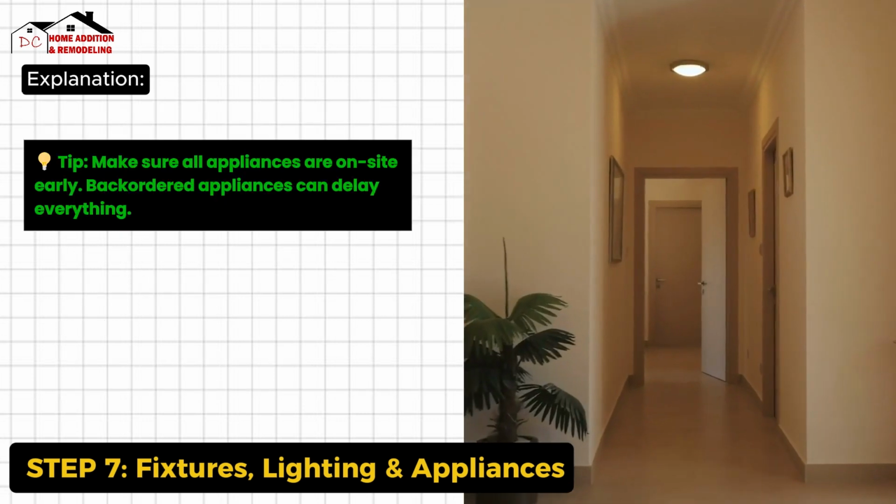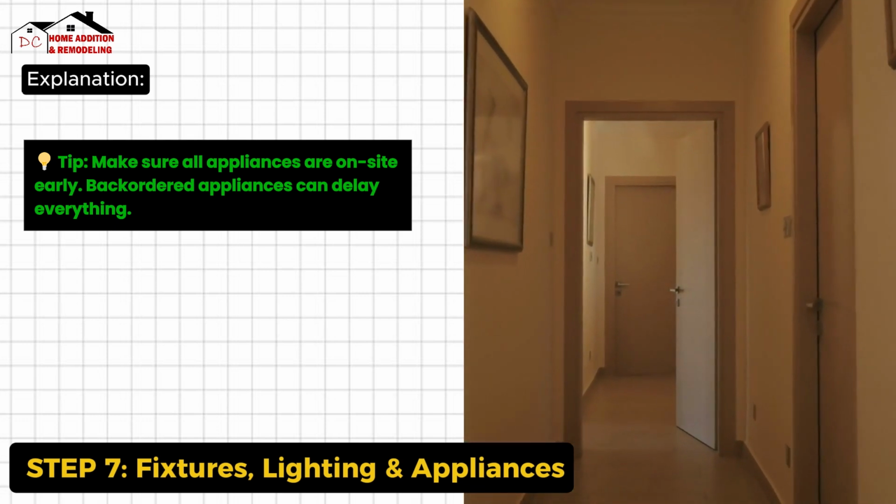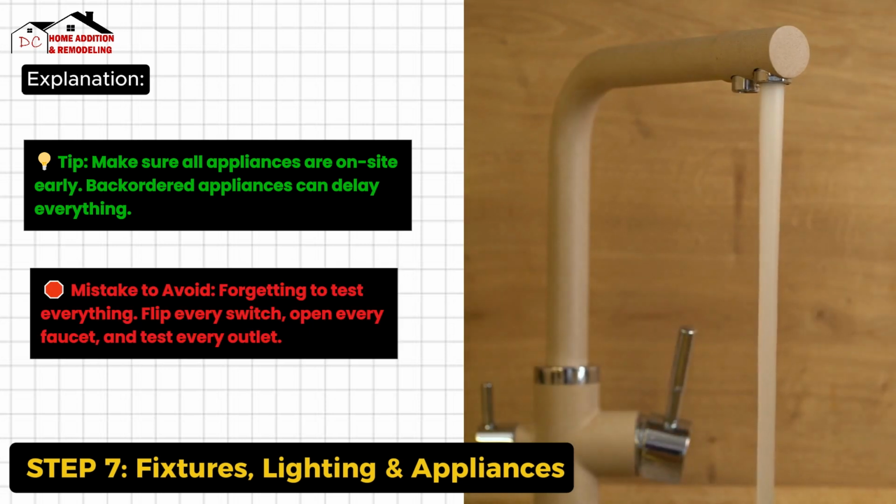Tip: make sure all appliances are on site early. Back-ordered appliances can delay everything. Mistake to avoid: forgetting to test everything. Flip every switch, open every faucet, and test every outlet.